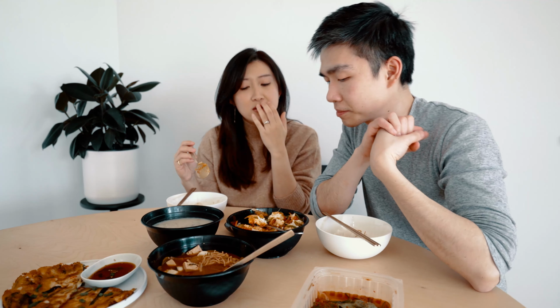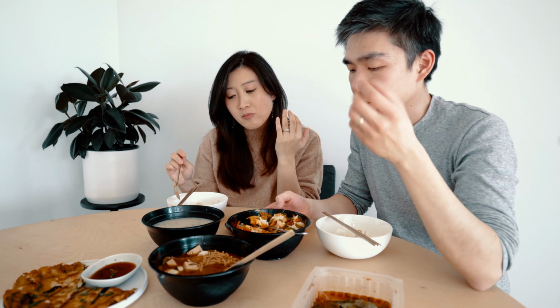So traditionally, when you go to a restaurant or probably in a traditional Korean home, they would actually serve it in a stone bowl that's quite hot. It sort of browns the rice a bit, which makes it a bit crunchy, which is actually quite good. So you'll get a sort of crispy layer at the bottom.